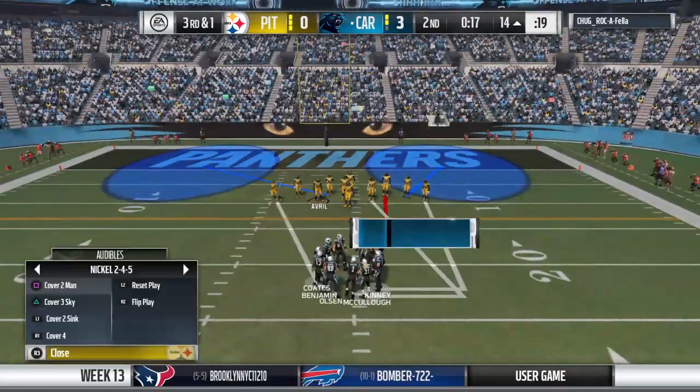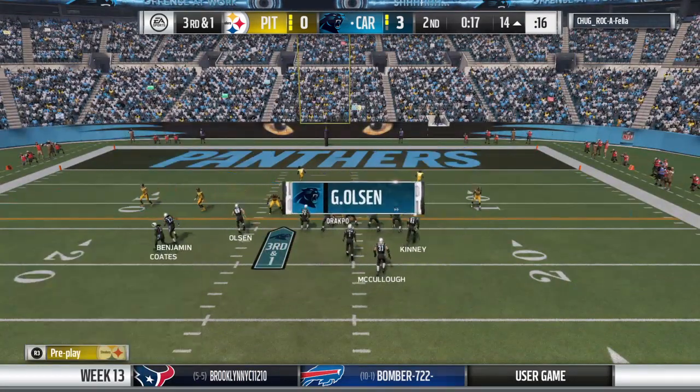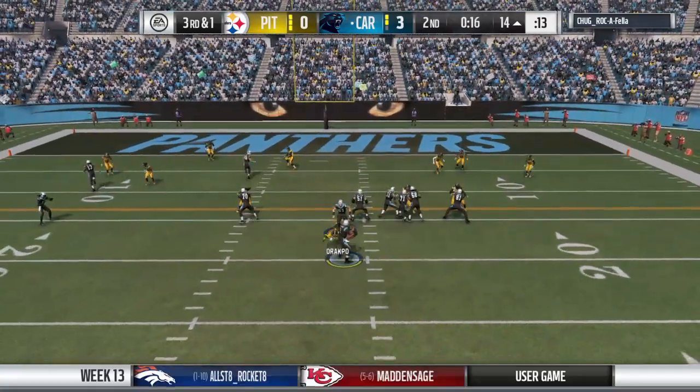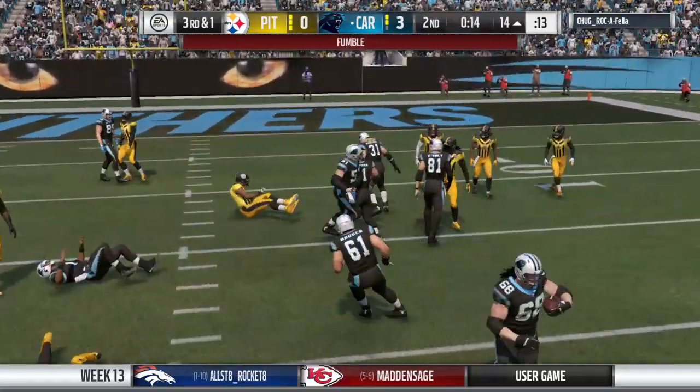This will be play number 8 here on the drive. It's 3rd and a yard. Newton looking at Cam fighting. He lost the football. It's out.